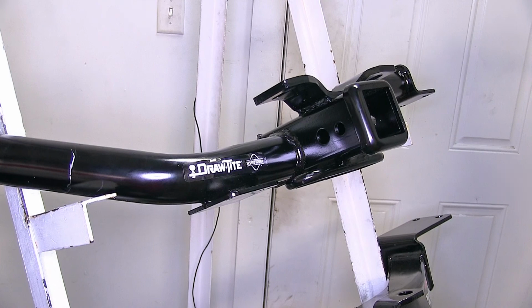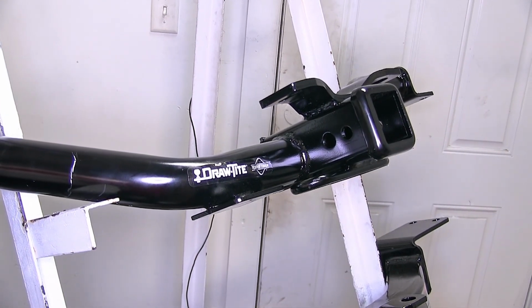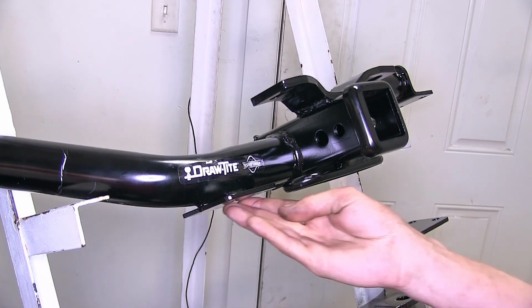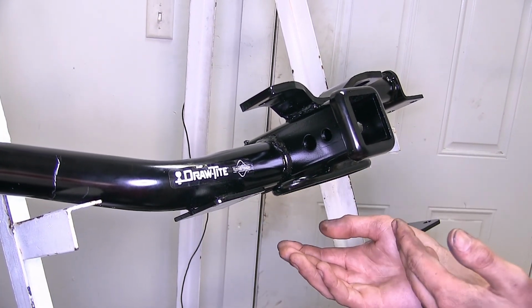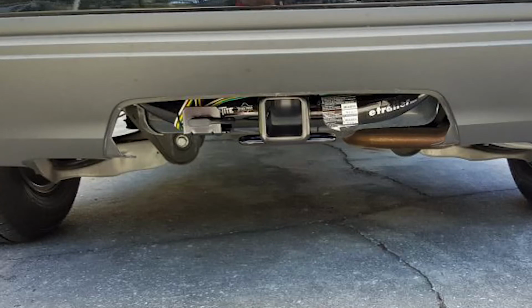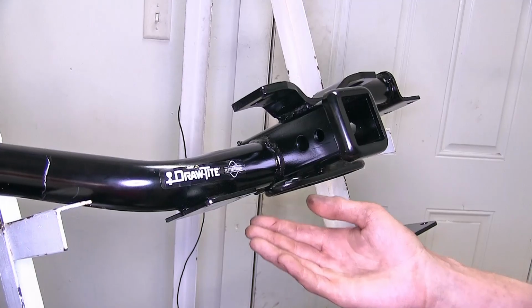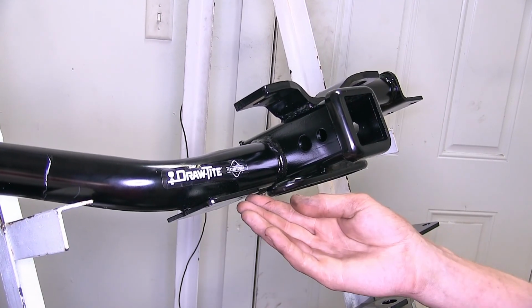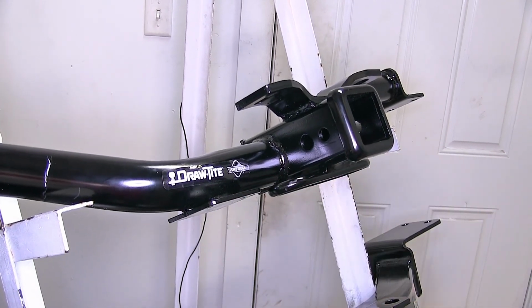Another big difference that we noticed is in regards to towing. Our Draw Tite hitch has an included mounting bracket that's welded onto the hitch for you to mount any of your electrical connectors, such as a 4-pole flat or a 7-way RV connector. Because if you are going to be towing a trailer, you need to have a wiring solution on your vehicle in order to run the trailer lights. Having the mounting bracket included is a nice feature on the Draw Tite.